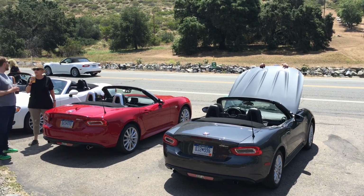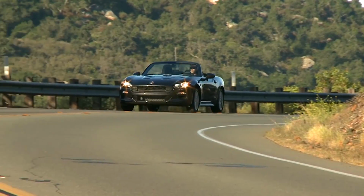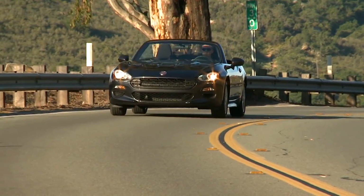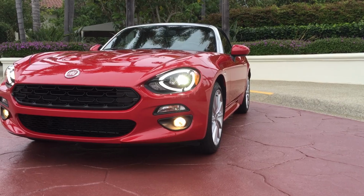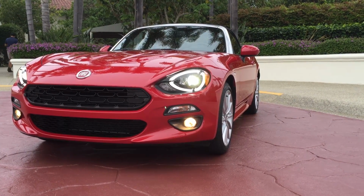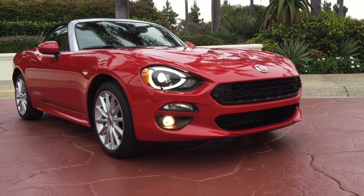by the coast. So on this drive, we got to spend a lot of time with two of the most important trims. The Classico, which is sort of like the base model, had a manual transmission. We drove that in the morning, and then in the afternoon, we switched to a slightly more luxurious Lusso model. That one had leather and an automatic transmission.